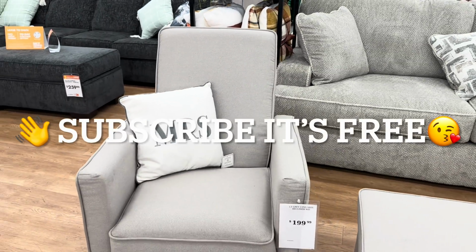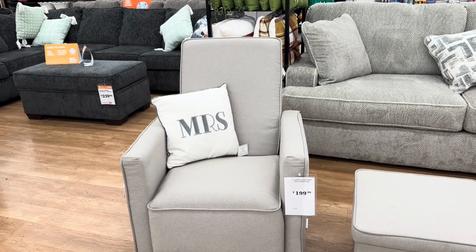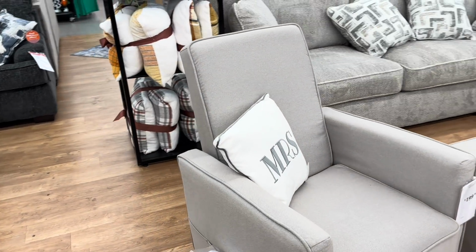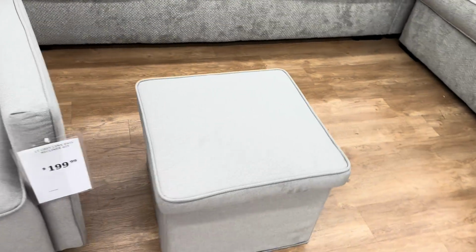Okay, this beautiful light gray swivel reclining chair. It is $200. How beautiful, right? Oh my goodness, this is nice, guys. And then the little ottoman right next to it, or a little bin. Let's see what this is. You can sit on it, I don't know.